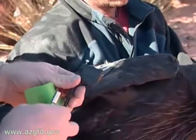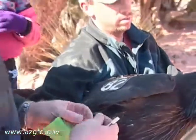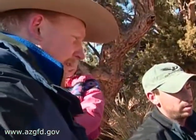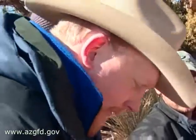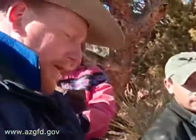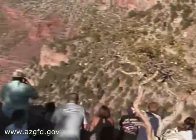This bird has been out before, so we're going to put a new transmitter on this bird's right wing and enable us to keep a closer eye on her when she's out and about. She's been one that we've had some problems with as far as not being wary enough around humans. And it seems inevitably when you couple that with humans' normal curiosity at the Grand Canyon or somewhere like that, that usually leads to a bird being fed. So we want to make sure that that doesn't happen.